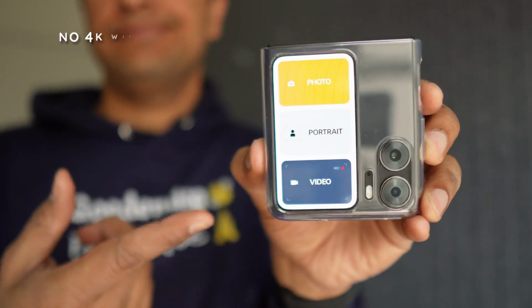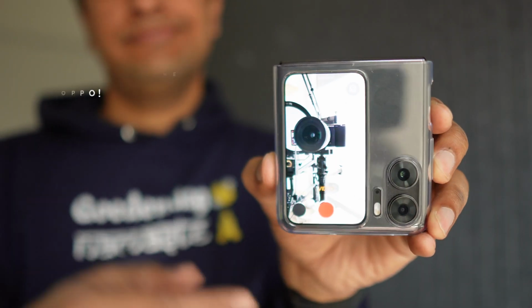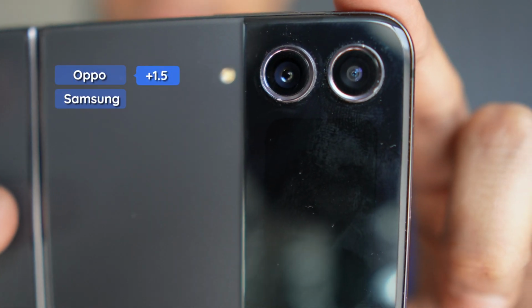Speaking of video, if you want to use the cover screen to shoot 4K video, for some reason the Oppo forces the video resolution back down to 1080p, even though the camera can normally shoot 4K. Stupid. Delete half a point. And another 4K miss, the Oppo can't shoot 4K on its wide-angle camera, whereas the Samsung can. So that's another half point gone from the Oppo.